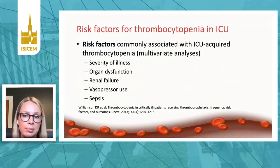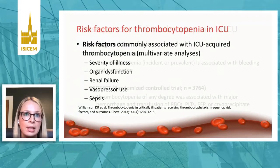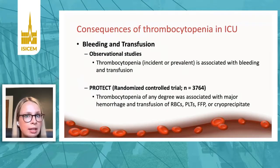Risk factors for thrombocytopenia are largely related to severity of illness and can include organ dysfunction, renal failure, vasopressor use, and sepsis. As expected, bleeding and transfusion are the major consequences of thrombocytopenia. This has been borne out in both observational and randomized studies such as the PROTECT trial.